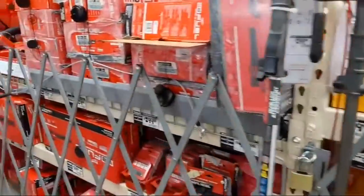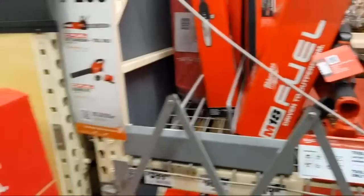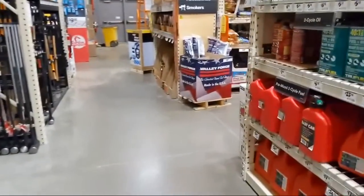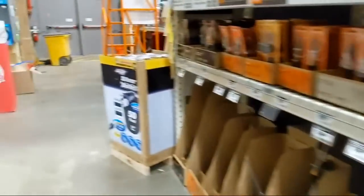I just wanted to see what was going on here. I'm not seeing any orange tags. I wanted to see if there was any new inventory in here on OPE, outdoor power equipment. I'm not seeing it. I was trying to search it down.